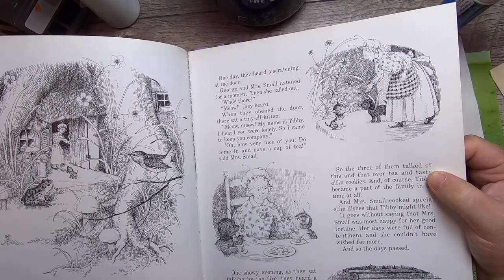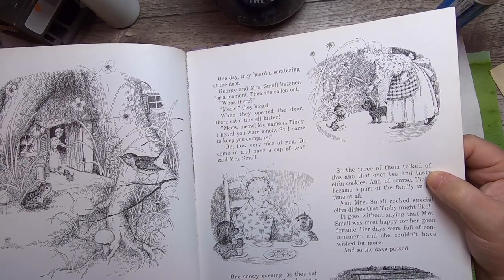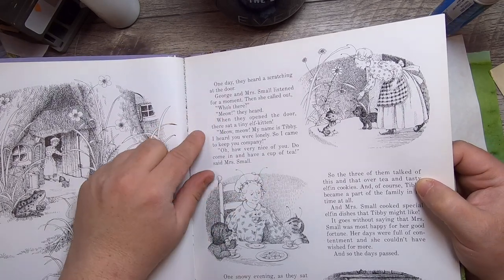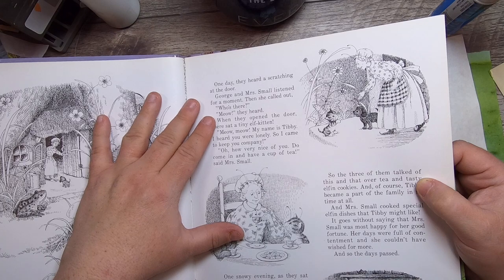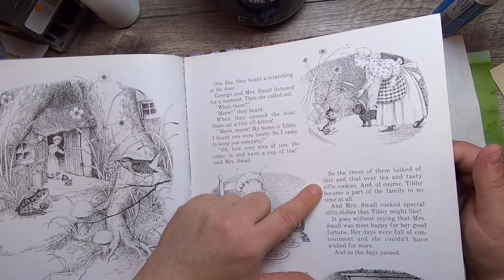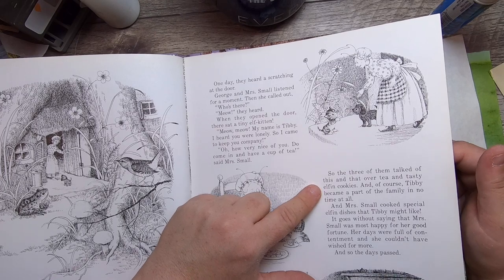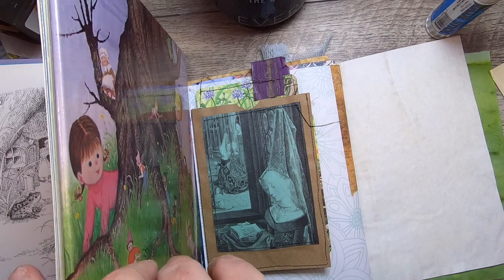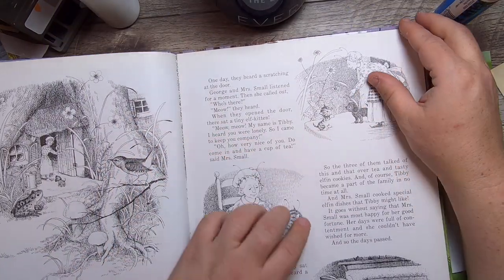I've been longing for company. How nice of you to come. Good friend. And so the days passed. Here she meets a cat. This and that over tea and tasty elfin cookies. This and that over tea. That could be fun.